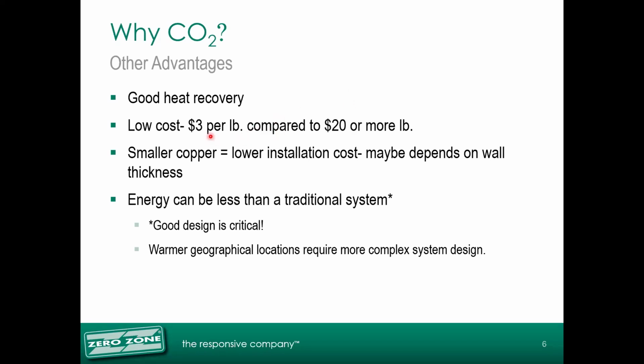Again, that costs maybe $3 per pound to $20 per pound for other refrigerants or possibly higher. You get into some smaller copper lines. CO2 as a refrigerant, we don't need to circulate as much of it to do the cooling work as we would with other refrigerants. So you can wind up with potentially lower installation costs.